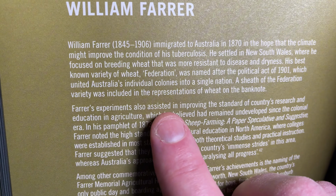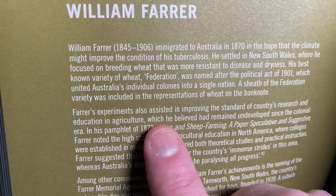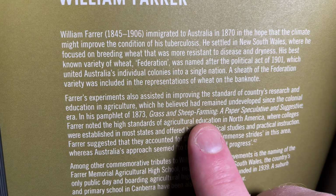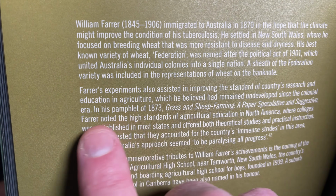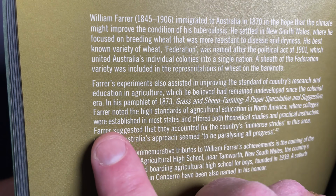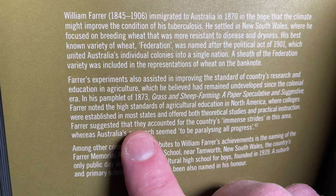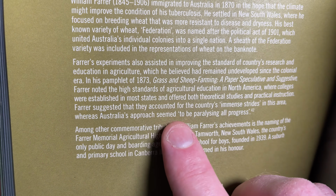Farrer's experiments also assisted in improving the standard of the country's research and education in agriculture, which he believed had remained undeveloped since the colonial era. In his pamphlet of 1873, Grass and Sheep Farming, a paper speculative and suggestive, Farrer noted the high standards of agricultural education in North America, where colleges were established in most states and offered both theoretical studies and practical instruction. Farrer suggested that they accounted for the country's immense strides in this area, whereas Australia's approach seemed to be paralysing all progress.